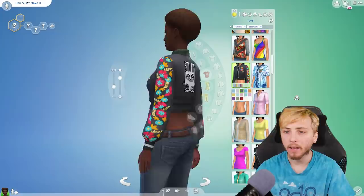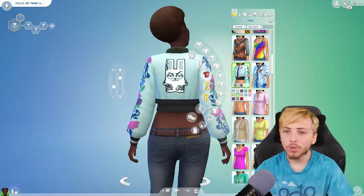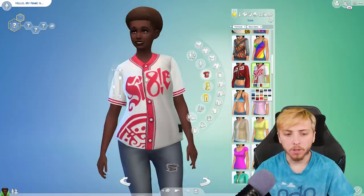I kind of like the designs on some of these. They're really pretty. Oh my gosh, he looks so stoked. These are cute though. Aww. What do you guys think about these? What are your thoughts on these? Oh, these are cute. There's also a top for kids too. So let's check this out.